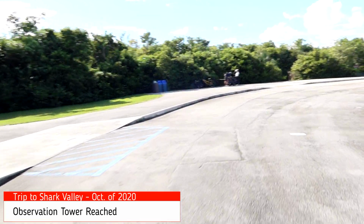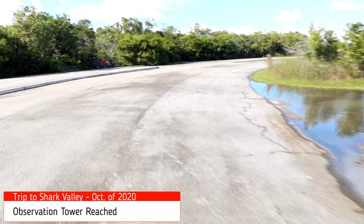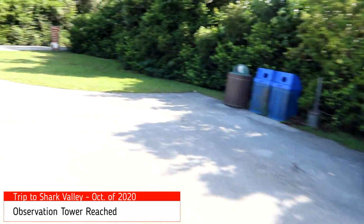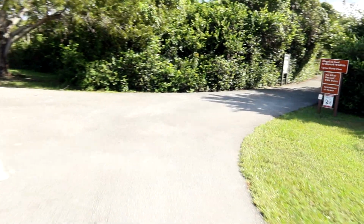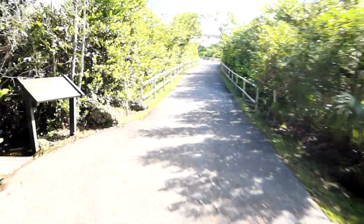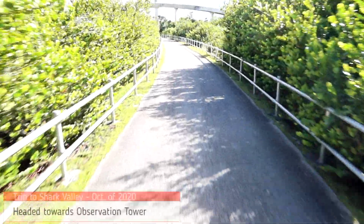bikers, they leave their bikes here, they dock their bikes, and unfortunately I forgot to bring my bike lock. So I'm gonna see what I can do about that. I am headed in, it says no bikes beyond this point, but I mean, I have a situation and I don't want my bike to get stolen, and it's not even my bike, it's my son's bike. So I just hope the ranger lets this one slide.